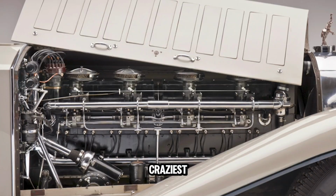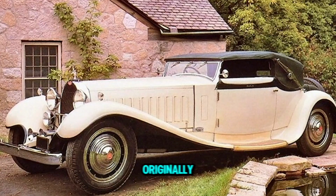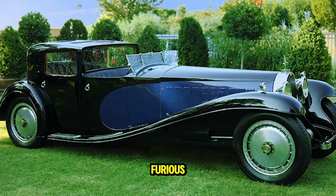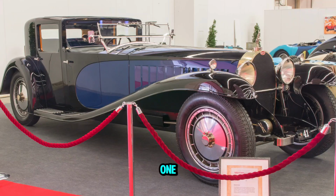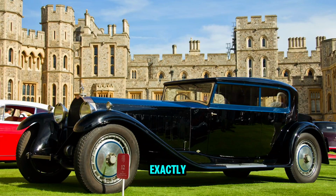That's not even the craziest part. Ettore Bugatti originally wanted to sell the Royale to the King of Spain. The king refused. Bugatti was reportedly furious and refused to sell another Royale to any member of European royalty for years afterward. A car worth tens of millions, built for kings, rejected by one, and now locked behind glass where you can technically see it, if you know exactly where to go and exactly when. Most people never figure that out.